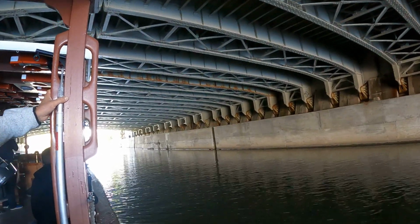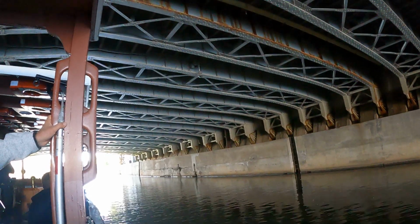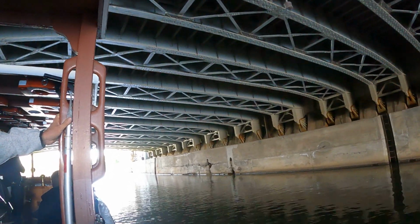And that's just an ode to how big this bridge is, and you really can't tell you're on a bridge. Unless a really heavy truck drives over it at the same time as you.